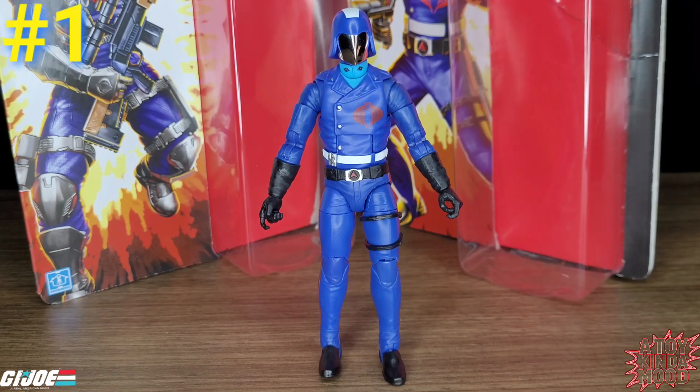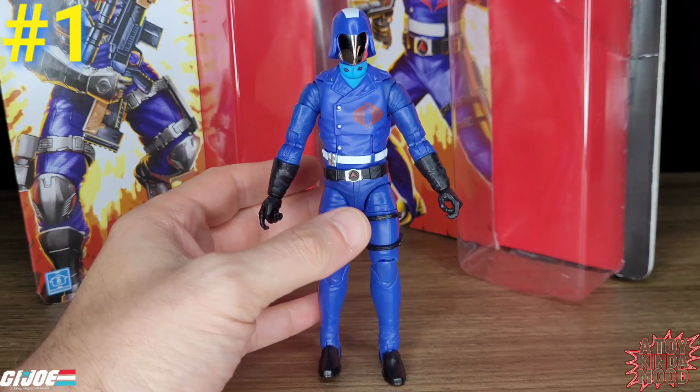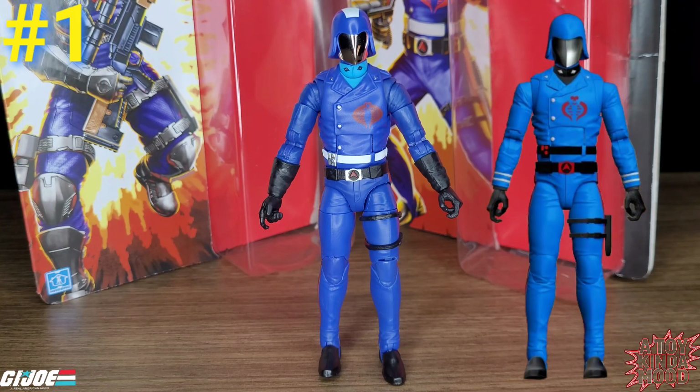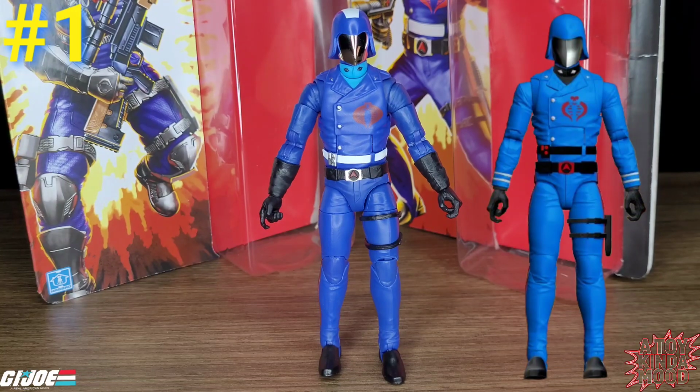All right, standing alone at number 1. How can he not be number 1? He's the number 1 baddie in the G.I. Joe lore. It is Cobra Commander. Yes, indeed. I've opened a Retro Commander because, sure, I wasn't going to open my Mickey Mouse one anyway. Again, wish I had to.